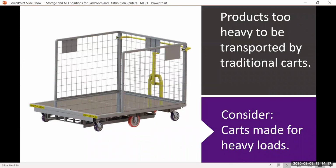And the other great thing about this cart is it has fork pockets situated in the bottom of the cart itself. With the fork pockets, you can raise and lower that cart up and down, in and out of the racking that you have in your warehouse, and move it around with a fork truck versus having to push it around if it gets to be that heavy of a load that you're carrying on that picking cart.